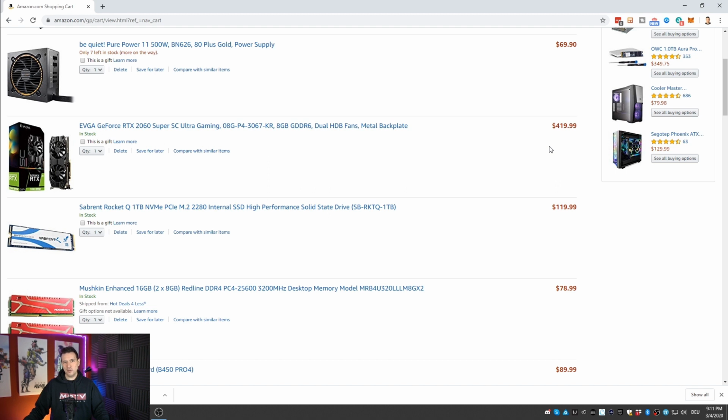So this will give you enough power to run Half-Life ALYX and all the other VR games that are out there. So at $420, this is really a good solution for your GPU, and this is the one that we're going to use for this $1,000 PC.